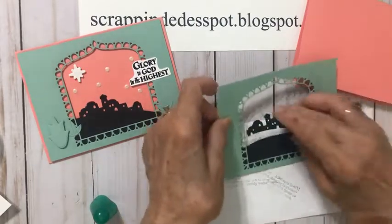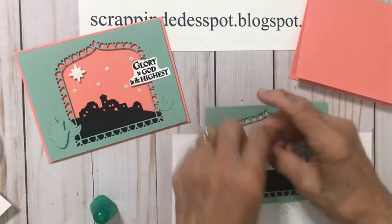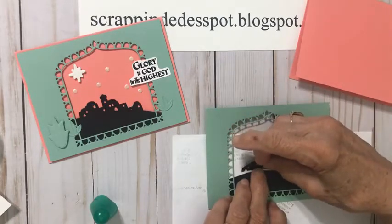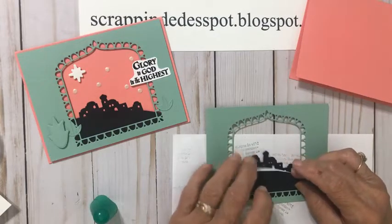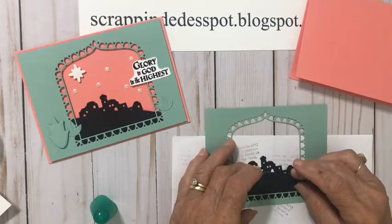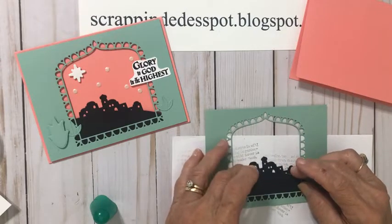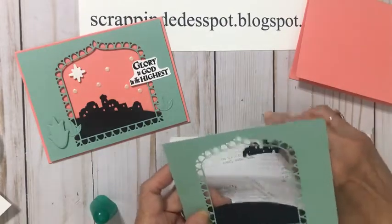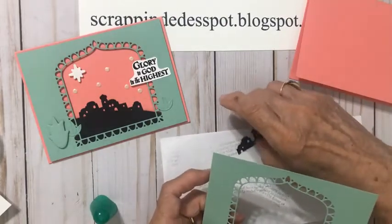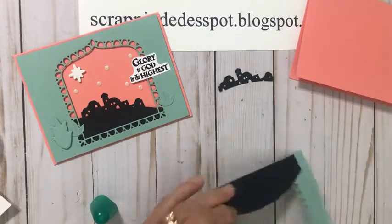Now my city should sit right on top of this. Yep. It should follow along right on top of it. Maybe move it just a little. There we go. Alright. But we're not going to put that on yet, because we're going to use dimensionals to put this on the front.